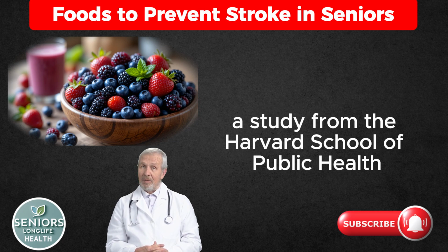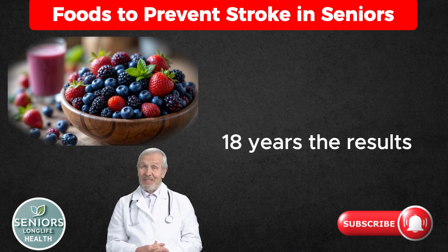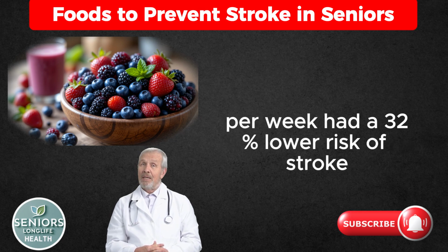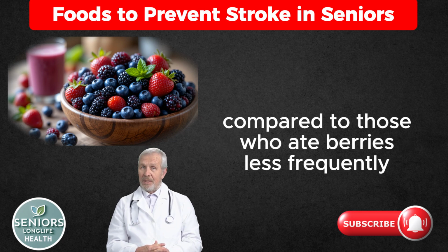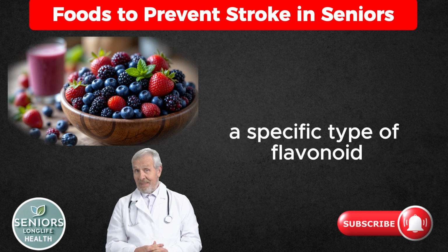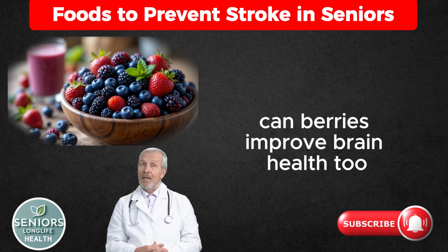A study from the Harvard School of Public Health followed more than 90,000 women over 18 years. The results? Women who ate at least 3 servings of berries per week had a 32% lower risk of stroke compared to those who ate berries less frequently. Blueberries, strawberries, and blackberries are particularly rich in anthocyanins, a specific type of flavonoid that improves blood vessel function and reduces blood pressure. Can berries improve brain health too?